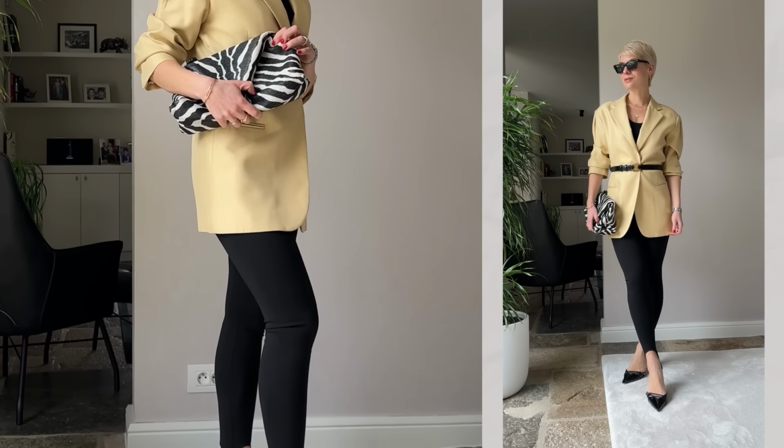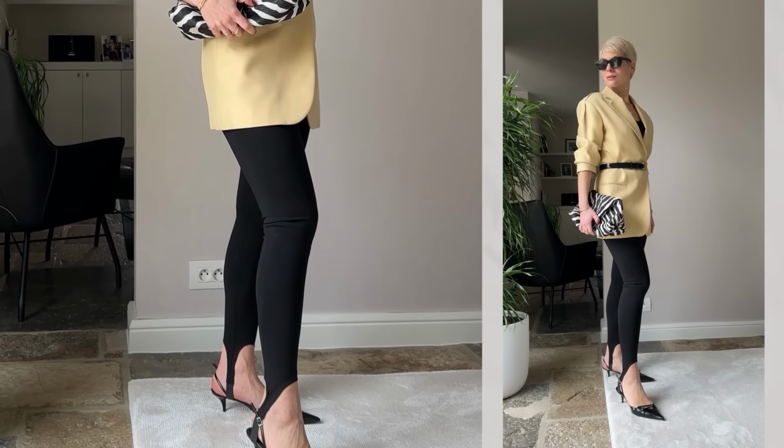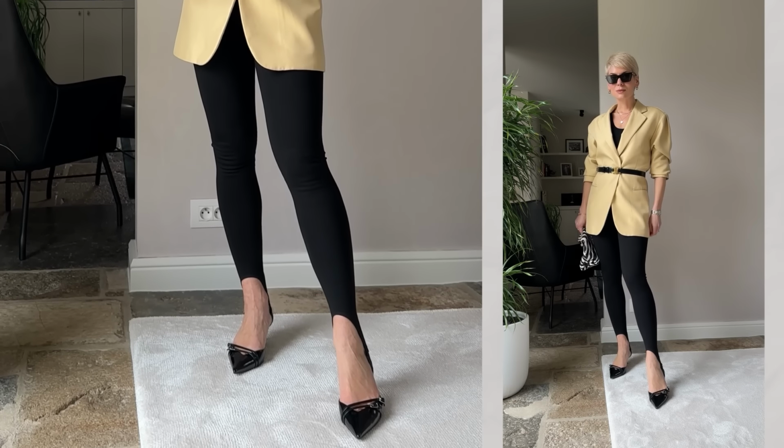And this, I believe, is the beauty of basic items. You can endlessly experiment crafting styles and moods that resonate with your unique taste and personality.